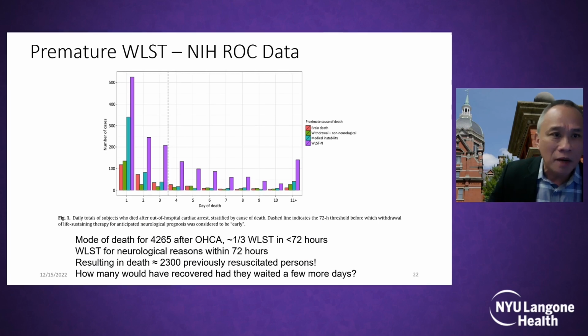And so this is from the NIH Resuscitation Outcomes Consortium. The lead author of this is Jonathan Elmer. So they actually look at the outcomes of patients that had withdrawal of life support. Look at the purple. When you look at the first 3 days here, it's just mind-boggling how many of the patients actually die. And when they projected the resulting deaths, about 2,300 of previously resuscitated patients potentially may have had an outcome.